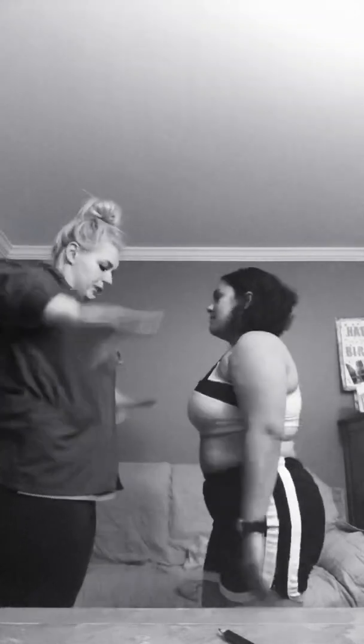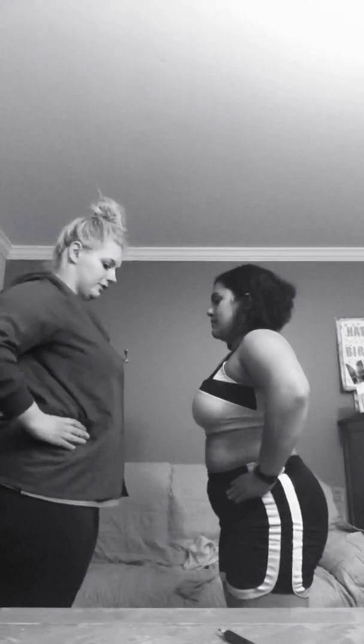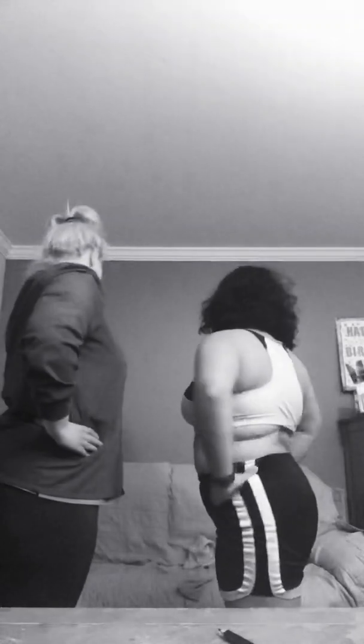Okay, so now I'm going to do range of motion of the spine. Put your hands on your hips and go to the right side and go to the left side. And now without moving your hips, turn to the right and turn to the left. Good. Go ahead and have a seat.